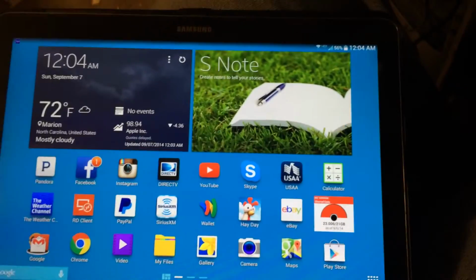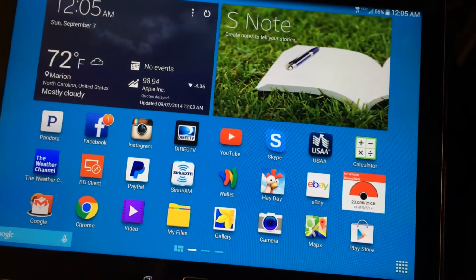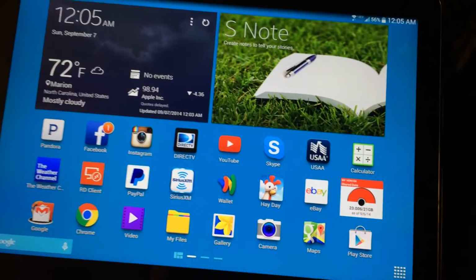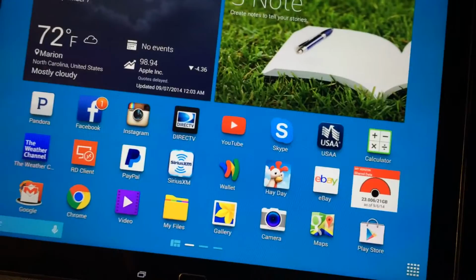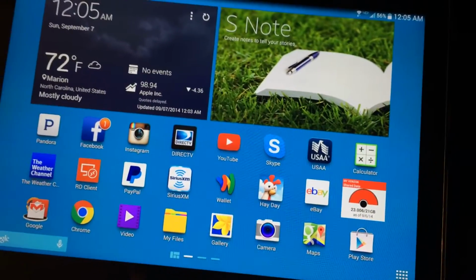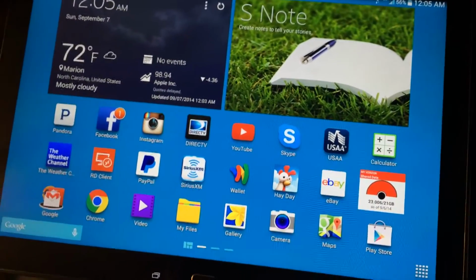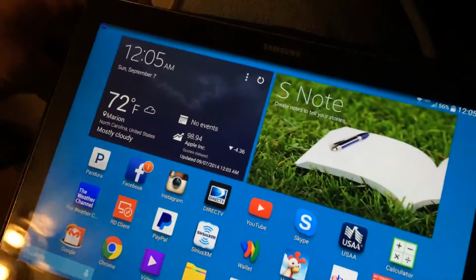I'm not an Android person. You guys know that. I've been iOS, Apple for a really long time, and this is all still a learning process to me. I don't really understand anything about this tablet, and that's why I have a lot of issues with it, because I don't understand how to do some things that I want to do that are otherwise easy on the iPad. So that kind of disappoints me.